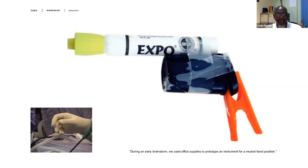So your prototype can take many forms. Sometimes we think that a prototype has to be expensive and is a very in-depth process. But this only shows that you use what you have at hand. The key takeaway from prototyping is that you have a demonstration of your idea in a tangible form or in a workable form as much as possible.